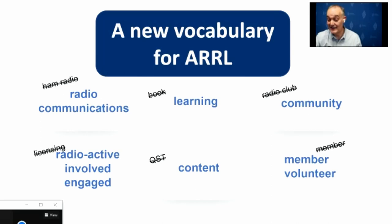We talk about content. We don't talk just about members, but member volunteers, people who take the next step beyond just being a paying dues member of an organization and become leaders in amateur radio. They're running YouTube channels. They're presidents of radio clubs. They run ham radio conventions. They are SECs, section emergency coordinators and section managers, or peer among peers. They're board members of the ARRL. These are all member volunteers.